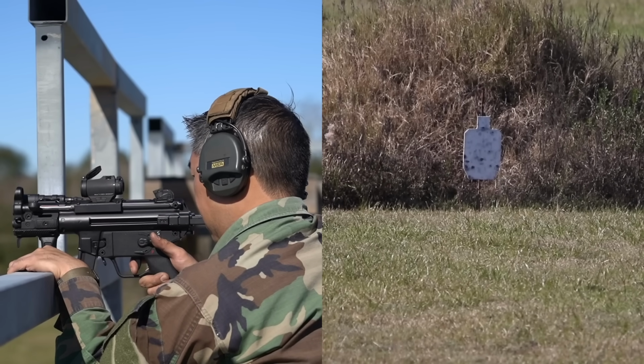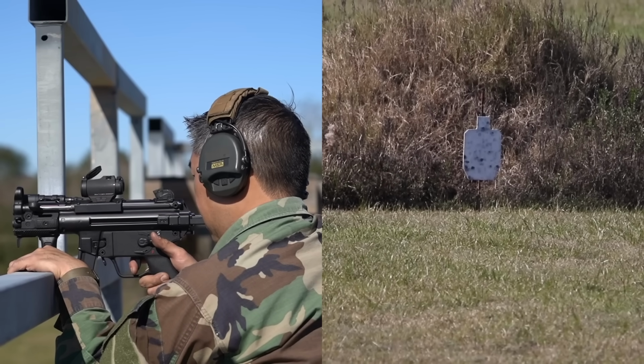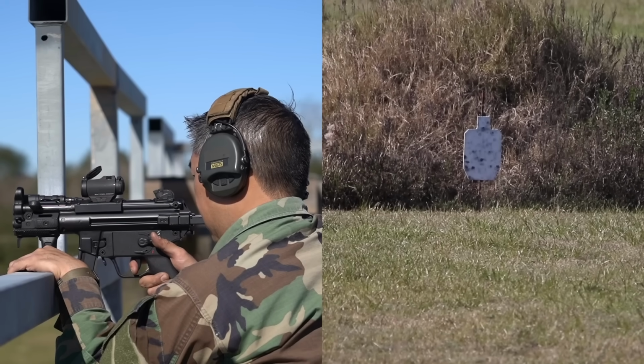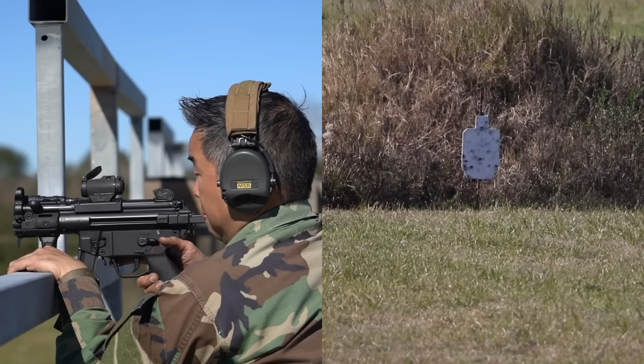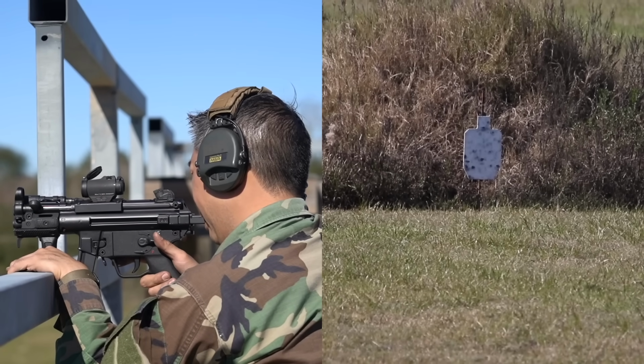Impact, head. Just off the right edge. Impact, head. Impact, chest. Impact, right edge. I mean, 150 meters. Not terrible, eh? But it works. When the time comes for the K run.